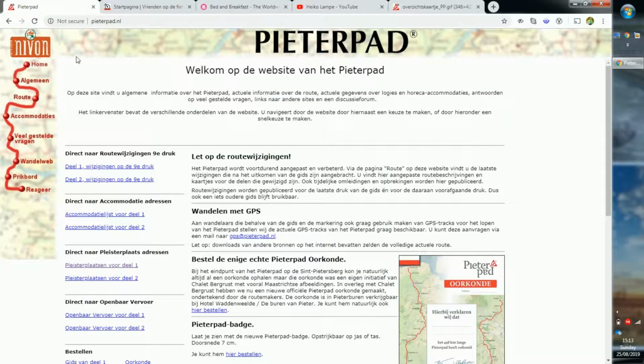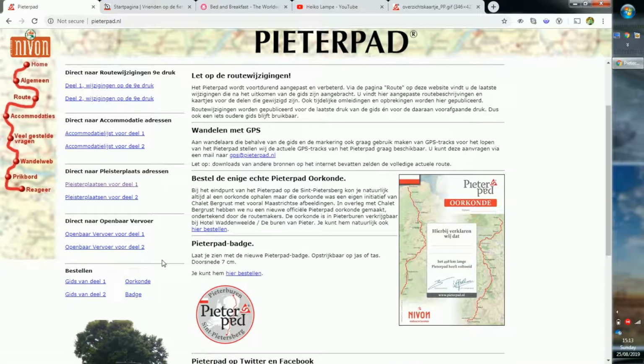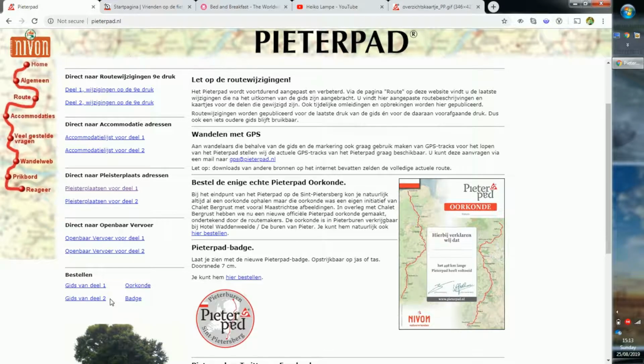There is a pretty good website, which is pieterpad.nl. It is in Dutch, so if you speak Dutch, that works. Otherwise, you have to use your translation skills. On this one here, on the left-hand side, down here, you can order the book 1 and 2, that gives you all the information that I just showed.